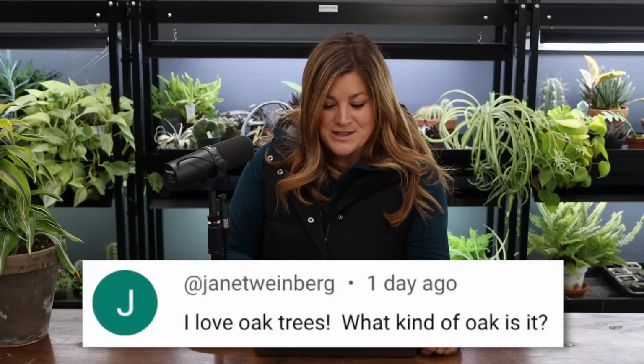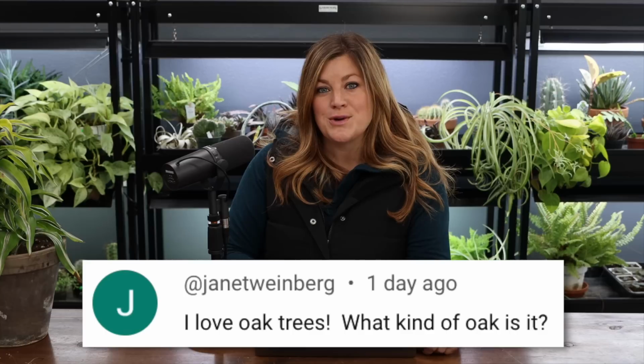Janet said, I love oak trees. What kind of oak is it? That was a heritage oak. It grows 50 by 40, turns yellow in the fall, does lose its leaves, and does have acorns. We positioned it in the very back because of its mature size. It'll get very large, but also because it can drop all the acorns it wants in the back, and it's not going to be over walkways or over a lawn or anything like that. It's kind of the perfect location for a tree that's got a little bit of a mess factor going on.